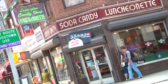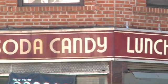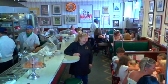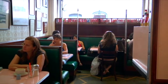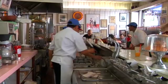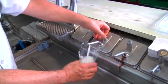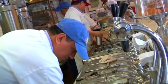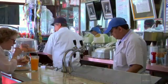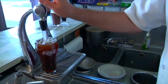Its vintage enamel sign looks almost too nostalgic to be authentic, but it is. And most of the interior has not been updated since 1948. But rather carefully kept up and maintained. There are wooden booths, old glass cabinets, and of course a classic lunch counter, complete with stainless steel stools and a soda fountain. Men dressed in classic soda jerk uniforms work the fountain, making meals and sweet drinks with utensils and ingredients that are just as authentic.